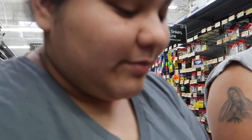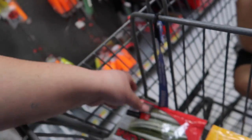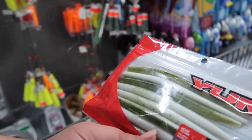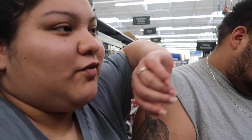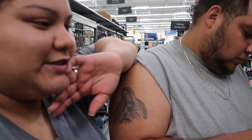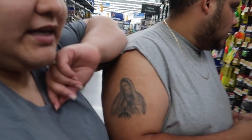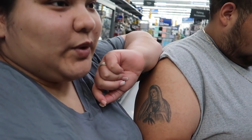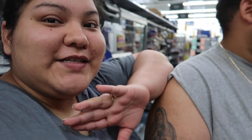So we got a few different baits. We got these power worms, and we got some dingers. We're gonna grab a few things and see what works best, and hopefully we can hook up some big fish today. Right now we're getting some hooks and we'll be getting some weights, and then we'll be heading out to the water. So stay tuned, and we'll see you when we get to the water.